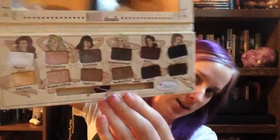For this one, I am absolutely going to have to go with the Nude palette from theBalm. This palette is so sassy. It's a nude palette with neutral tones, obviously, from the name, and inside are just naked ladies. You can buy the clean version of this palette, but I honestly don't know why I would want to, because I just think it's so funny and so sassy. It's not explicit, they're just naked. You can't see anything, and all the names are like sassy, snobby, stubborn, sultry, seductive, selfish, and it's just really great. It's also nice and compact and has the little magnet closure.